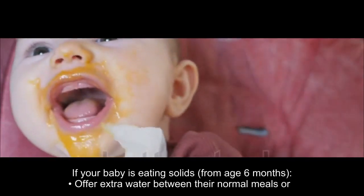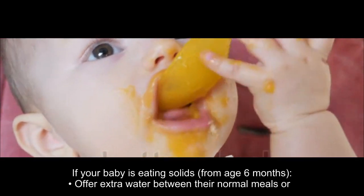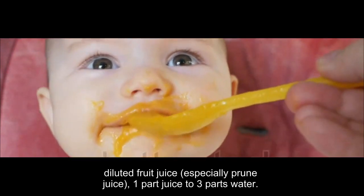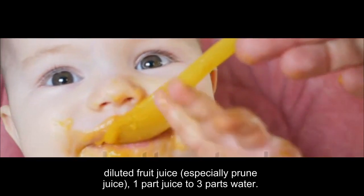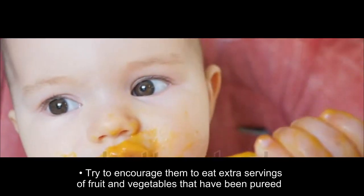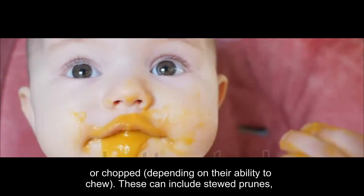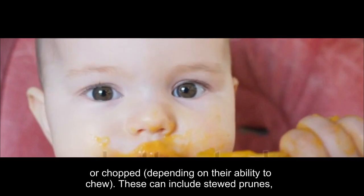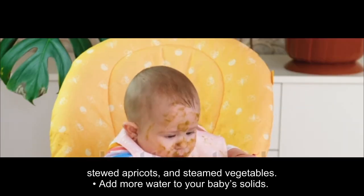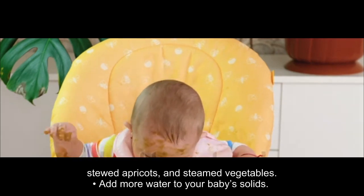If your baby is eating solids from age 6 months, offer extra water between the normal meals or diluted fruit juice, especially prune juice, 1 part juice to 3 parts water. Try to encourage them to eat extra servings of fruit and vegetables that have been pureed or chopped, depending on their ability to chew. These can include stewed prunes, stewed apricots, and steamed vegetables. Add more water to your baby's solids.